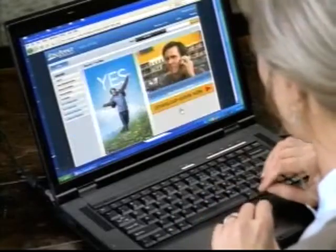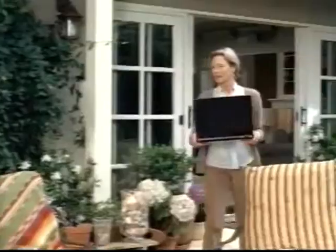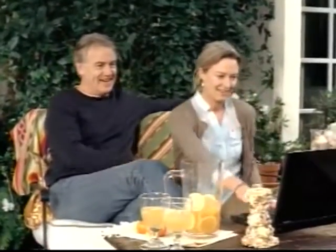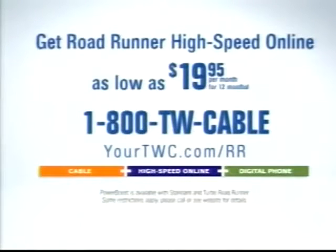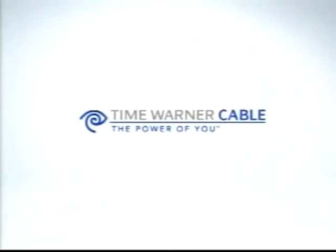It's like an express lane on steroids, or a supercharged escalator, moving you from point A to point B faster. That's the idea behind Power Boost, only from Time Warner Cable. Power Boost accelerates your big downloads faster. And now Power Boost comes free with your Roadrunner service, saving you time on your way to point B. Get Roadrunner High Speed Online as low as $19.95 per month for 12 months. Call today. Time Warner Cable, the power of you.